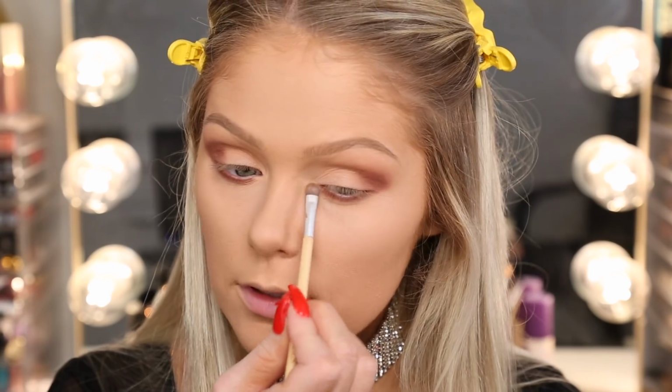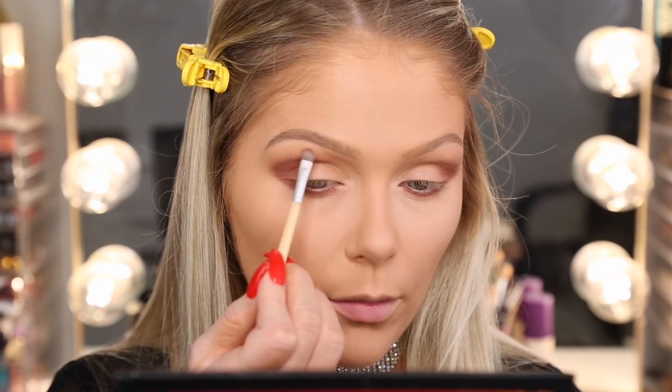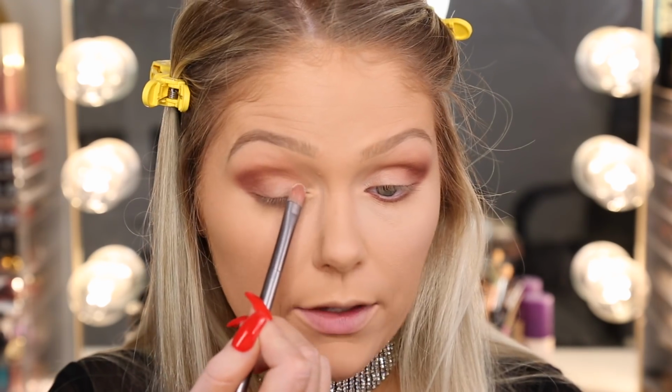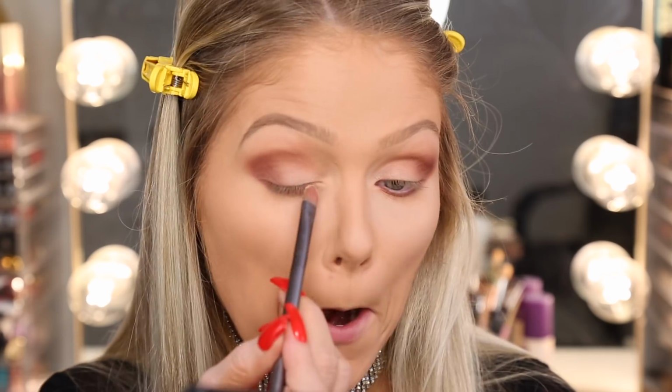And I'm just gonna pop this in the inner corners and beneath my brow bone before I forget. And then using that same matte highlight, I'm just gonna pack this onto the rest of my lid as a base color, because we're gonna go in with some sparkle. I'm gonna pack this down first.